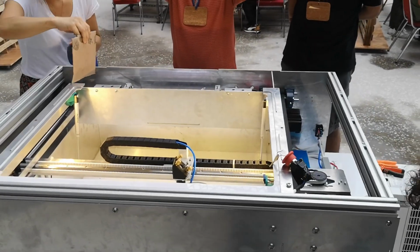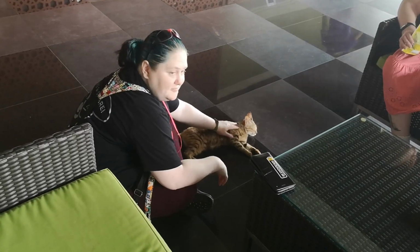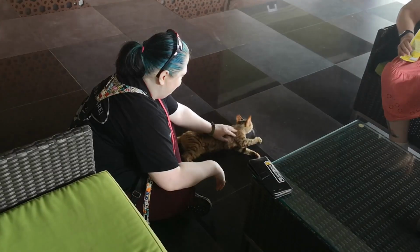It's alive! The hotel cat. It has kittens.